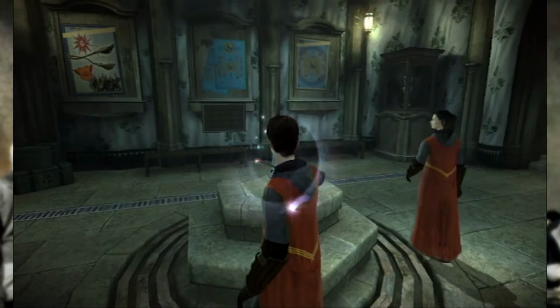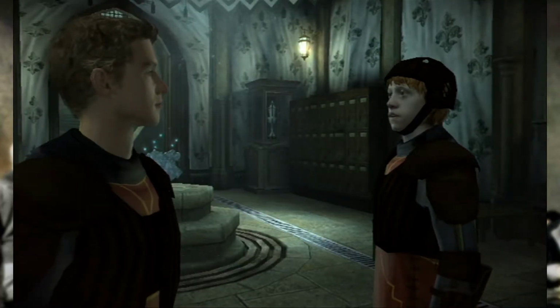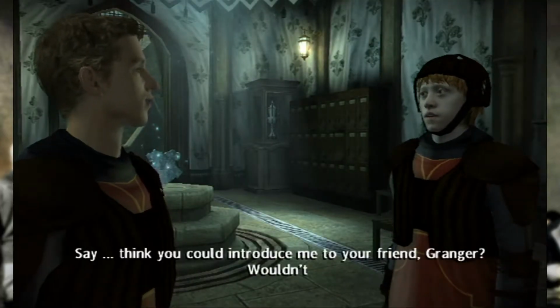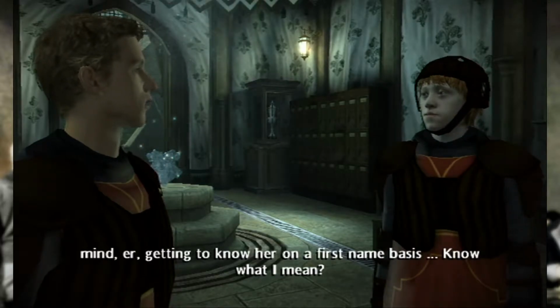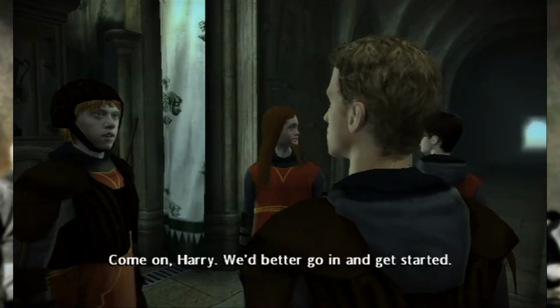I literally can't climb that. No, you can't climb it. You should be able to summon the crest though, once you've learned the Accio. I like how Harry has to relearn Accio every single year. Better go in and get started.